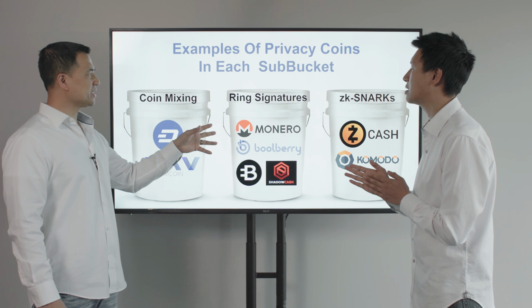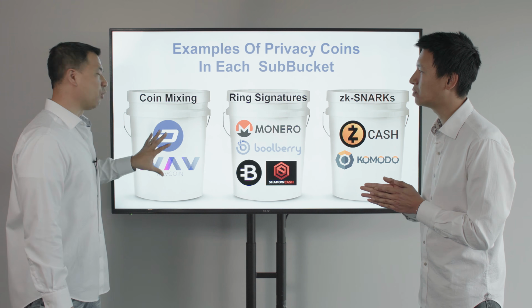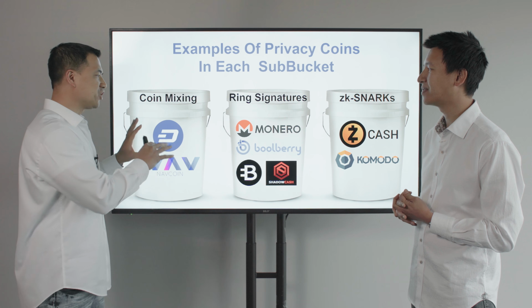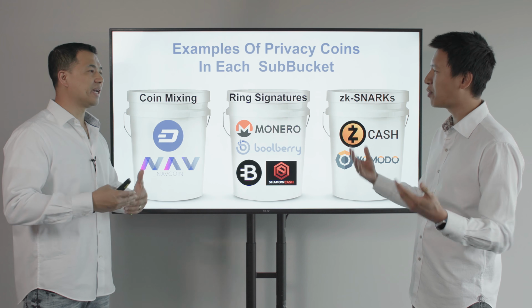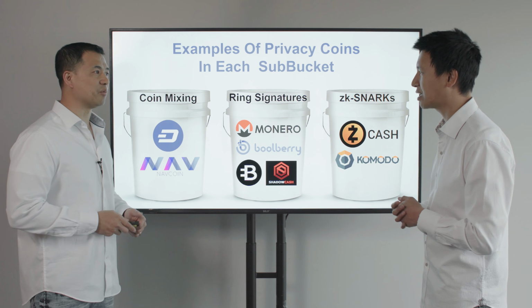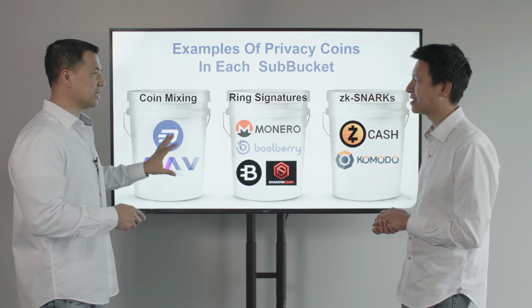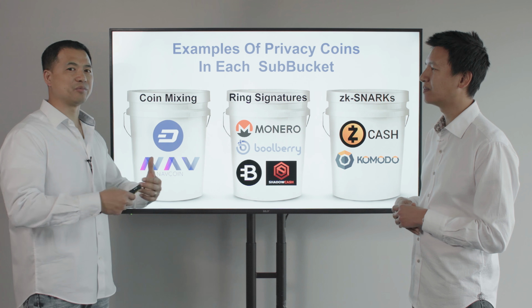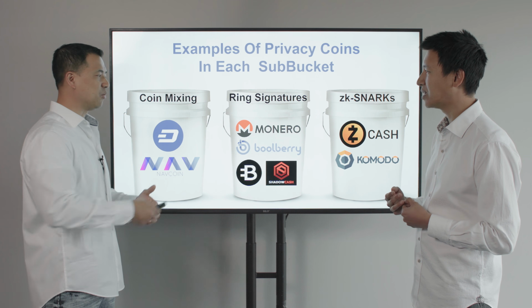Okay, so then in the ring signatures, right? Now, by the way, guys, I'm sure there's more than just two. Just realize that there's more than two. We just chose the ones that have more liquidity, more volume, and are more notable in the community already. So if it's not listed here, it's not for any reason, it's not because we didn't want to. It's just because it's not very well known. So we're just looking at the ones that are known.